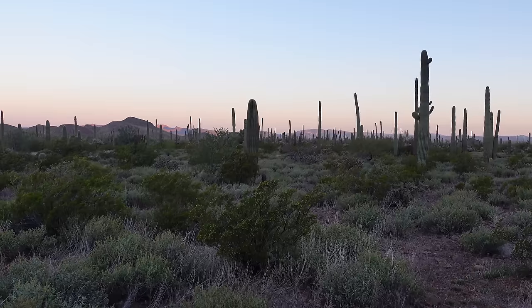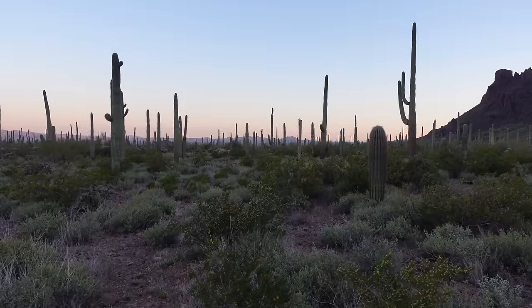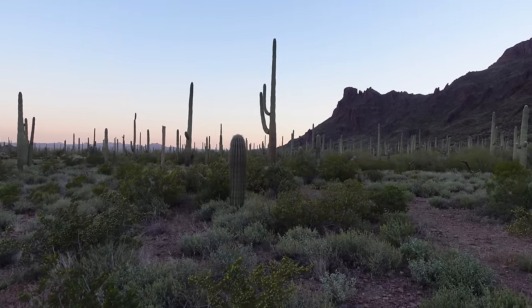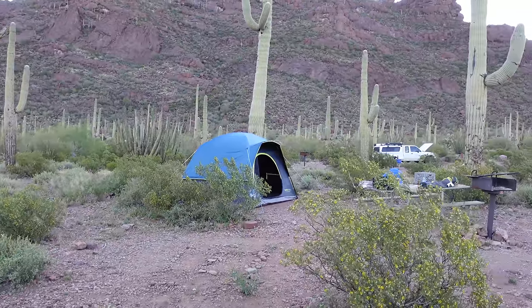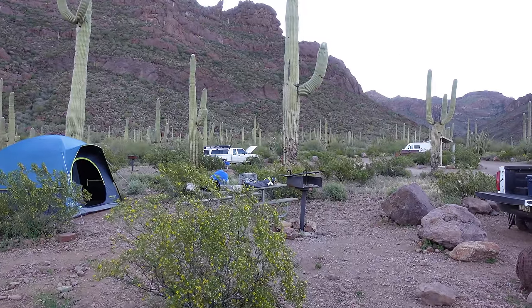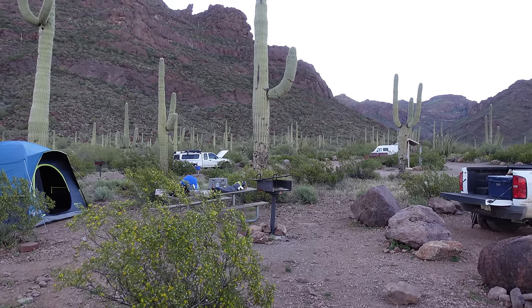Good morning from the Sonoran Desert. A little bit chilly this morning, but not bad. Spring is definitely here. I'm in the process of breaking down camp, so forgive the mess. I saw one of the patrons pulled out this morning and left, so we have a site we can go check out really quick. I know we're not doing things in the proper order, but at least we can go look at one other site.